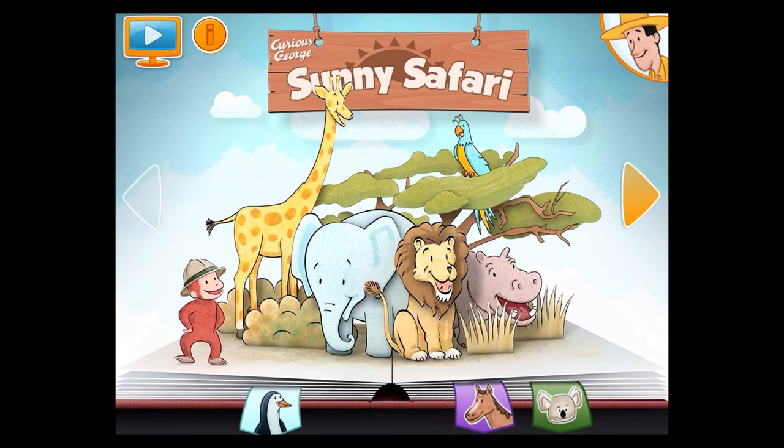You're coming to the zoo too. Maybe you can help George out. George is a curious little monkey who tries to be good. But little monkeys sometimes forget, so George needs your help. When you help George, you get stickers for your sticker album.